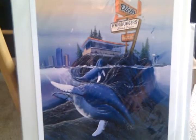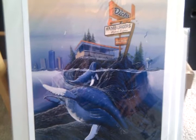And here's another one of Dix. This one's got some humpback whales, Space Needle in the background. It's called To Go.